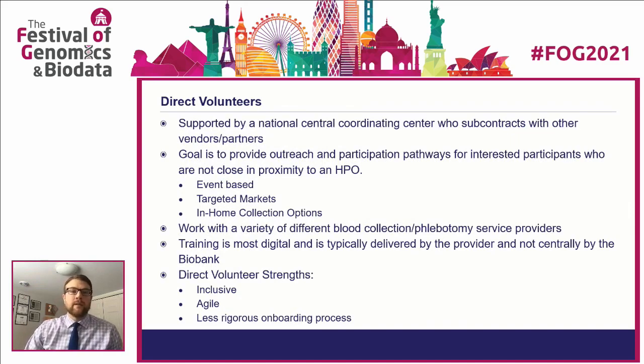The second cohort we mentioned was our direct volunteers, which are supported by a national central coordinating center who then subcontracts out with several vendors and partners. And again, their goal is to reach participants who are interested but do not have direct access to one of our healthcare provider organizations. So this has really been accomplished thus far through event-based marketing, targeted digital marketing in certain regions of the country, and then providing some in-home collection options, blood and saliva as well.